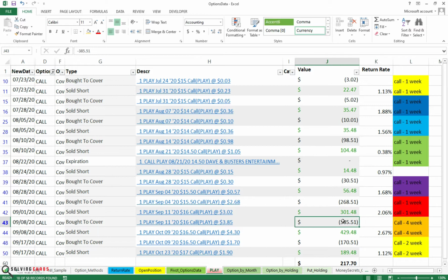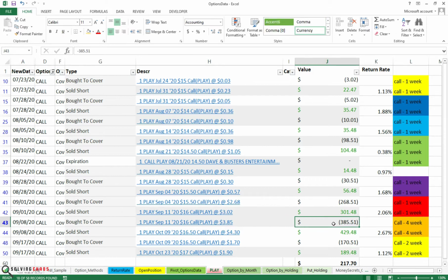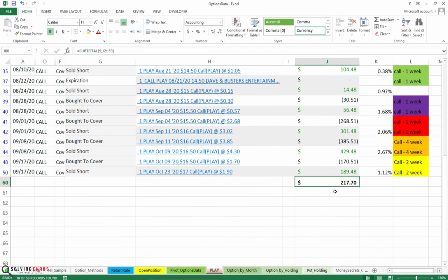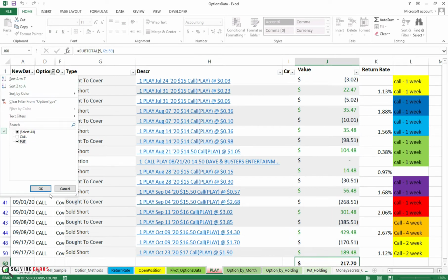And look, I'm still catching up. What I mean by that is whenever these go up in value, it means the share price is moving up. There's intrinsic value. It's more valuable than the actual time remaining on the contract. But I do the math and you can see it. So that's covered calls only since the end of July, $217. I'm using subtotals.